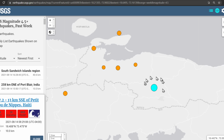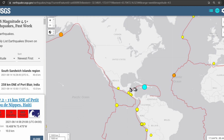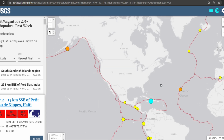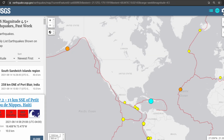So this is where it hit. And if you look at this and we start backing out, obviously it's on one of these plate boundaries that we talk about. I want to point something out that I pointed out in my stream last night. This is 7 days, 4.5 or bigger. That's the setting I have right now. Nothing in the United States except up here in Alaska.